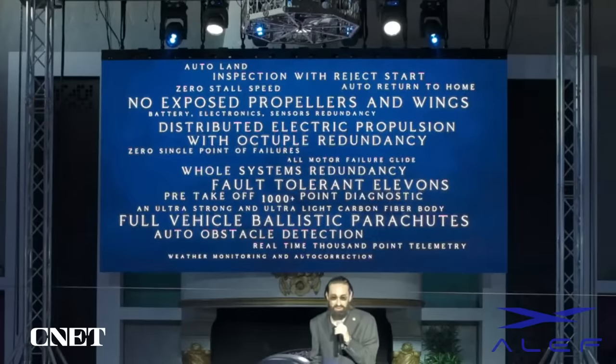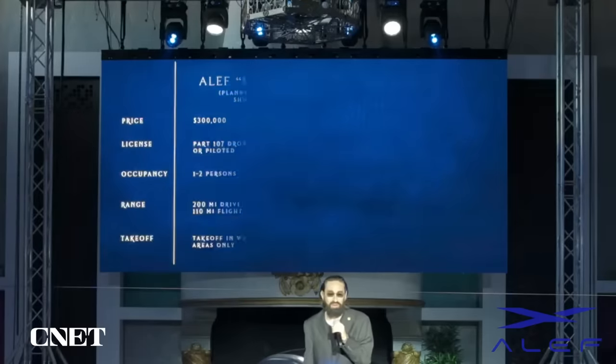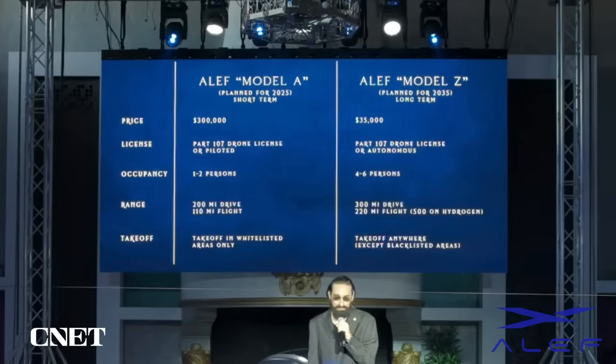Well, so for the media and for the current ones, next screen will give most answers. Here are the short-term and long-term targets. The short-term Model A, which you see behind me, we hope to start production in 2025. The long-term Model Z, we hope to start production in 2035. In the short term, obviously, it's a low-volume, high price. In the long term, it's a high-volume, low price.